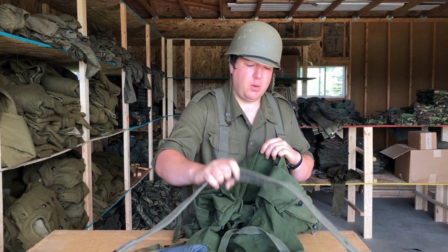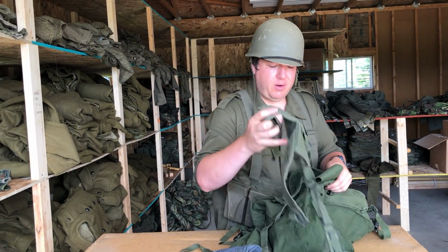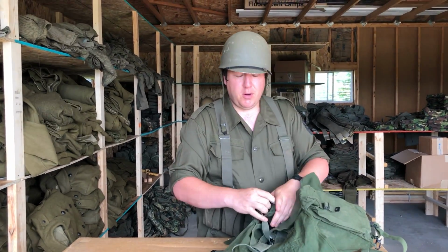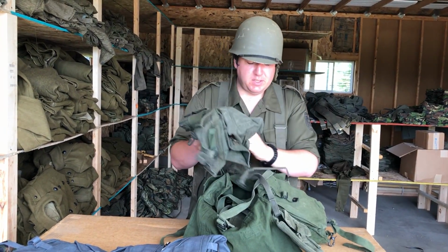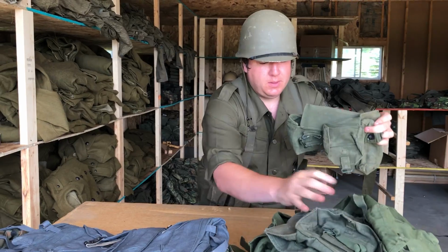They're highly desirable, they're collectible, and they're actually really practical if you're going out on a hike or doing airsoft or whatever, hunting even. You can carry a lot of stuff in here for really not a lot of weight, and it's really heavy duty canvas. Love that smell. Good stuff. But anyway, we'll get that out of the way a little bit.